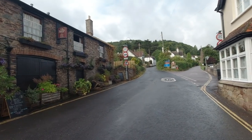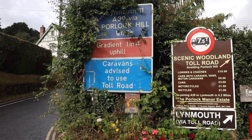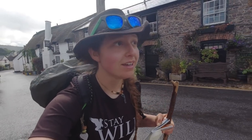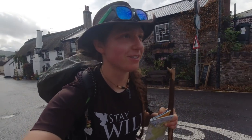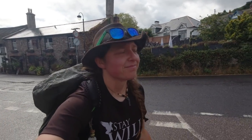So just headed up the main road there, straight ahead, that is Porlock Hill. It's one of the steepest hills in England, 1 in 4. And if you can't get up it, your advice is to use the toll road. But it's like hairpin bends. So steep and it always smells of burning rubber here. Yep, didn't need to inhale that deeply.